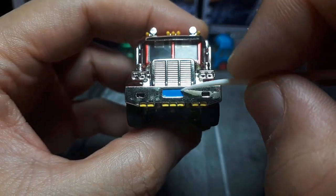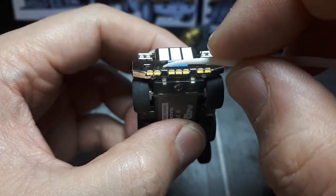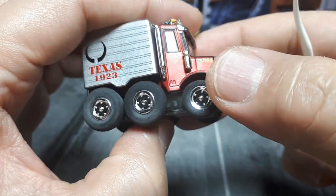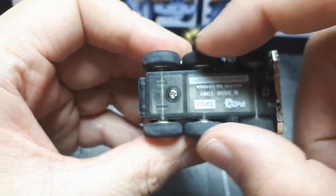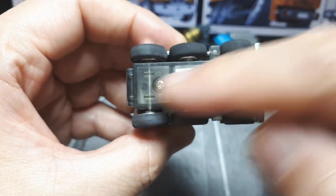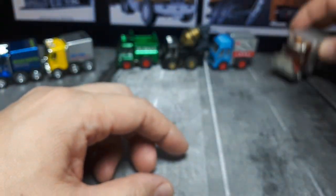This blue paint is recessed for the license plate, and then a bunch of running lights on the bottom, painted yellow, recessed. So that's actually really cool. This is the drive motor on this one. This is just doing nothing. So it's kind of neat. I like the clear bases. Wow, that's a great start to the set.